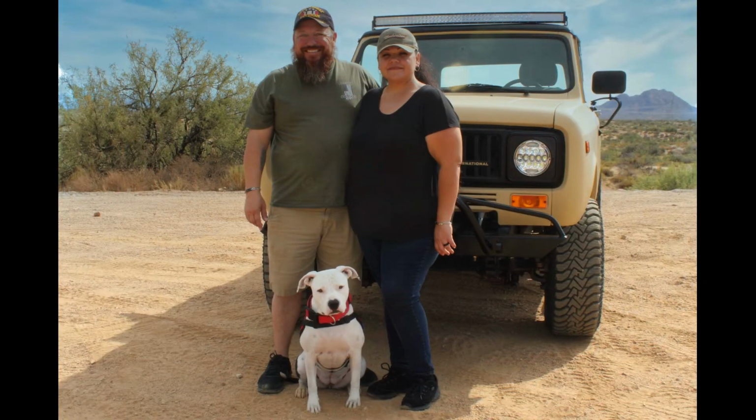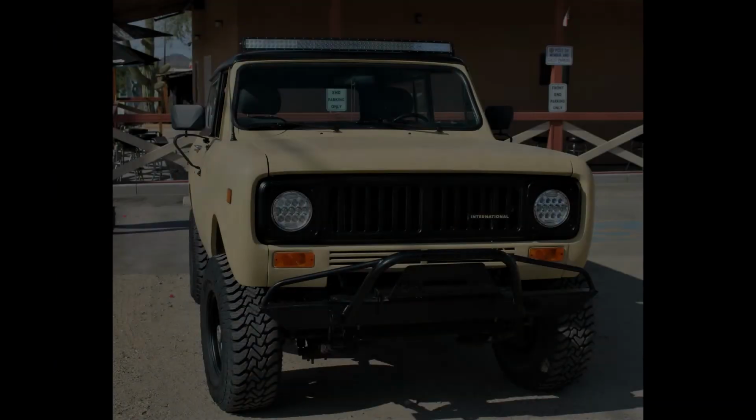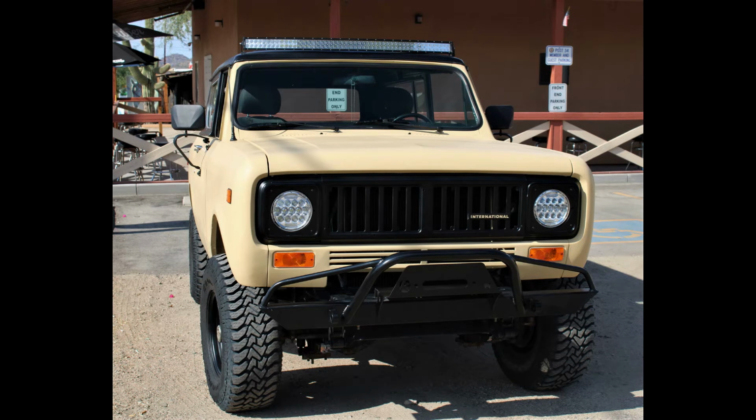I'm Mike Burns. I'm Vanessa Burns. And we own a 1979 International Scout II. This vehicle has been in the family. Vanessa's father, Frank Ortiz, bought it out of Tucson in 1980 for $6,995. The reason he bought it is because they were looking for off-road vehicles, and he was looking for a Blazer or a Bronco.